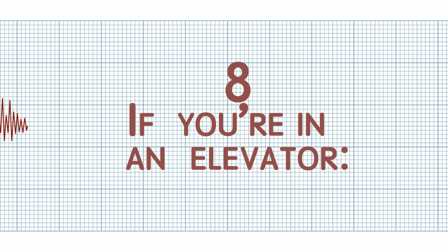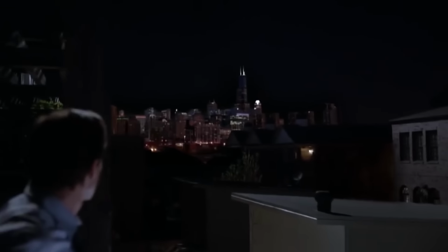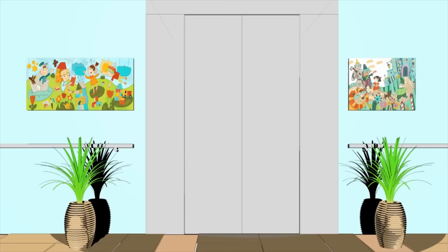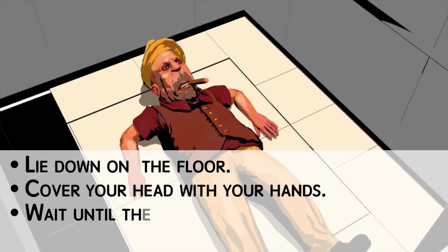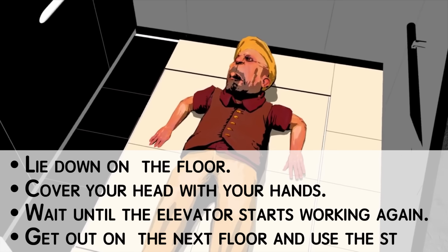8. If you're in an elevator. If you're thinking about using the elevator to get out of the building during an earthquake, think again. Stay in the building or use the stairs if necessary. The fact is that electricity during an earthquake is unstable and can easily go out. If you're caught unaware in the elevator, then take the following actions. Lie down on the floor. Cover your head with your hands. Wait until the elevator starts working again. Get out on the next floor and use the stairs.